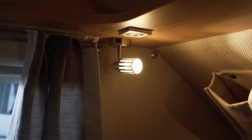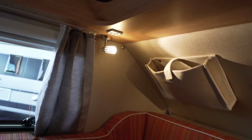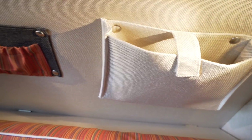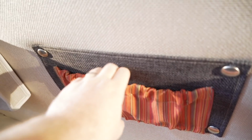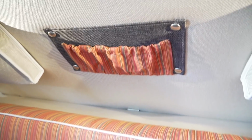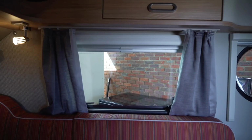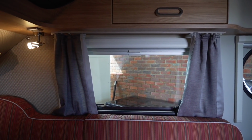Behind the window you've got a reading light and also a USB plug on this side. And then you've got these sort of magazine pockets on both sides. So you can put your iPads, your magazines, whatnot in there. And then in the middle, what looks a bit like phone storage, I suspect, at night time. And then on this side, you have another reading light, but instead of a USB, you've got a 3-pin plug. And if I move around to this side, you have another opening window and then another cupboard above that as well.